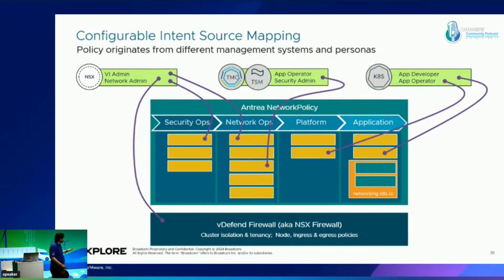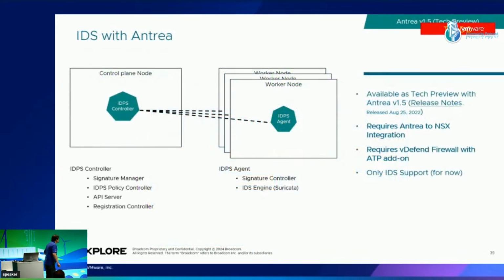In the end, with Antrea, you have the possibility to handle the network policy inside the pod, but at the same time, put it in the context of the private cloud, assigning points of control to different teams, including network and security teams. Note, still to do because it's in preview. I checked it with the people yesterday. But the same concept in the distributed firewall evolution, from the VDFW firewall to the VDFW firewall with ATP, includes IDS and IPS. In Antrea, you have a preview for IDS. Yes, it repeats the same concept in a different environment.